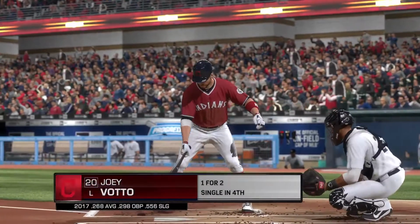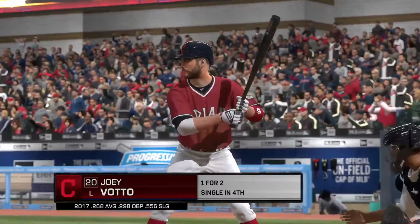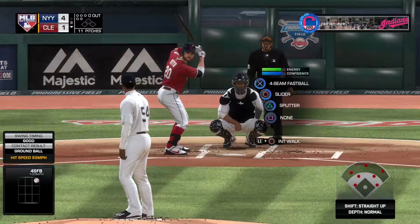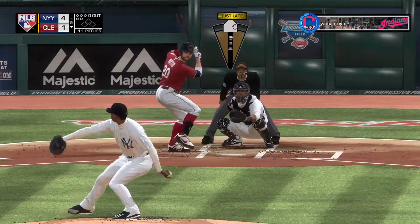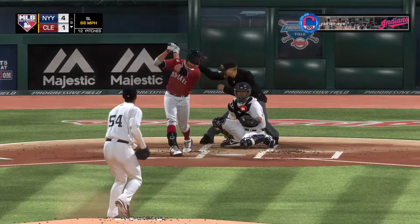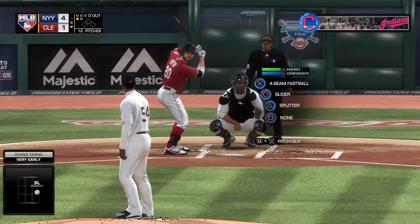At the plate, Joey Votto. He'll be the one to greet Chapman, who looks to put an end to this one. Joey Votto. Ready with the first pitch. Here it comes. And he's in front of a tight little slider that time.